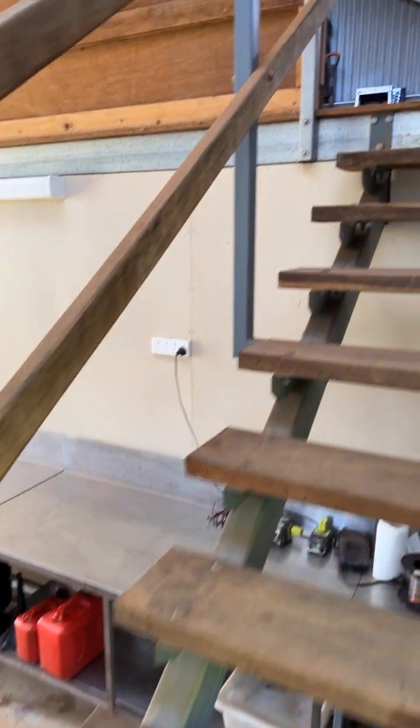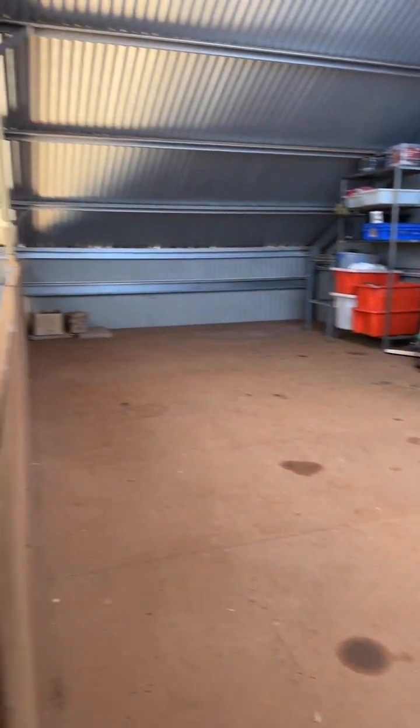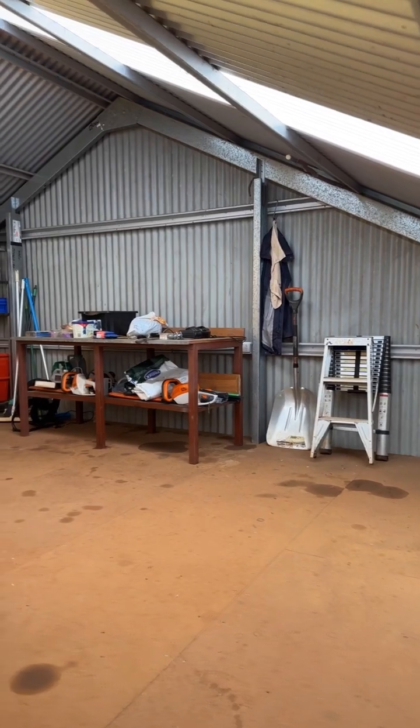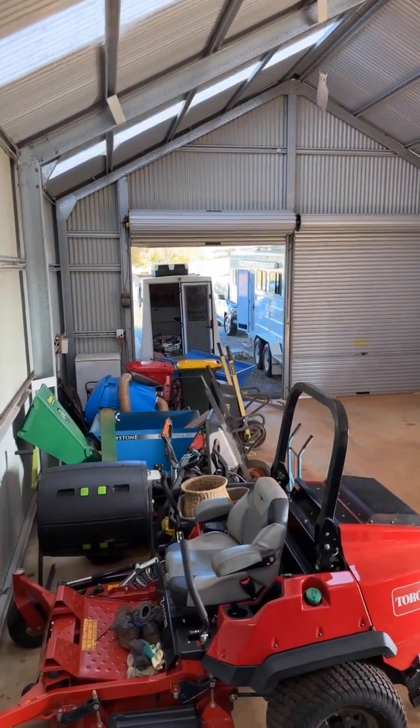Take you for a quick look. There's some more mezzanine space up here. Plenty more storage. High bay lighting and some clear panels in the roof.